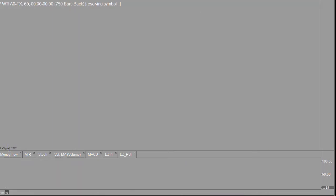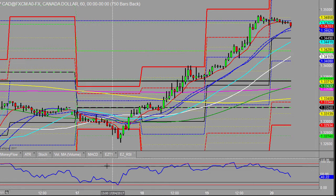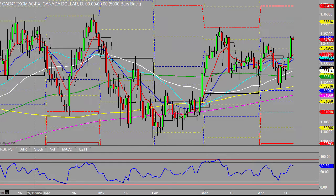Actually, before I do that, check price of oil. Sitting at 51, so it came off quite sharply yesterday afternoon. Let's have a look at the Canadian dollar there. Canadian dollar pushing back up towards prior highs there on the dailies. It's looking like it wants to push up towards last month's high. Really solid update yesterday on the weak price of oil as it's come off there. At the moment, just seeing a bit of a retrace.